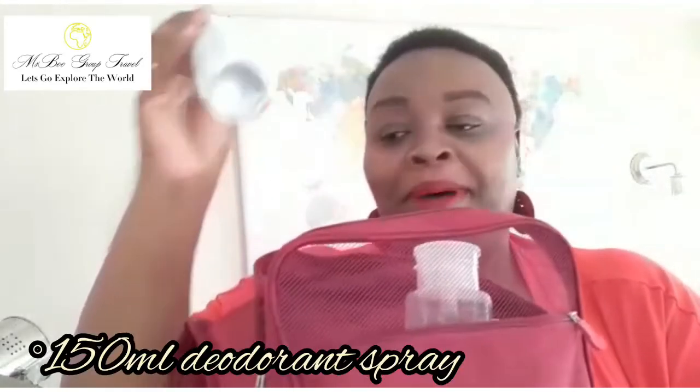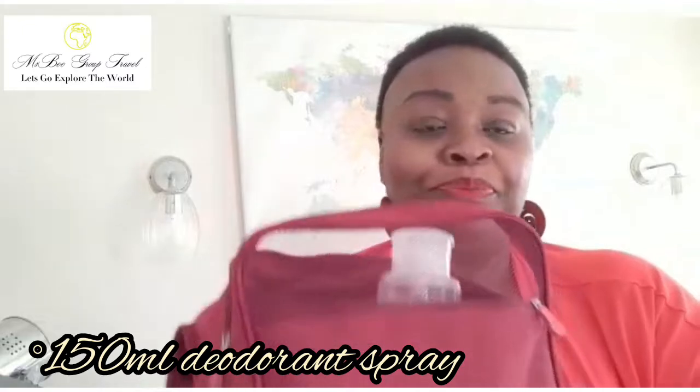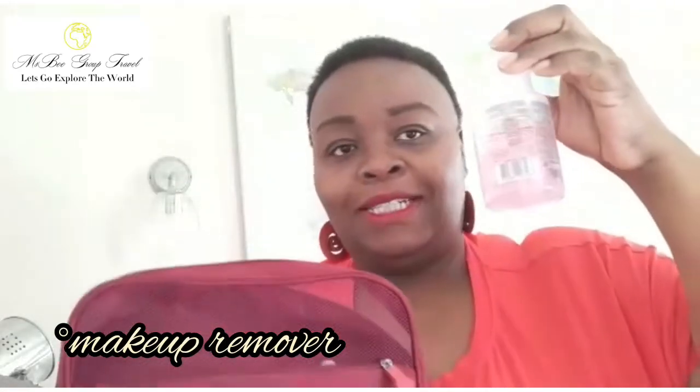A couple of other things that I have in there. I have very full size products. Again, if this is a short trip and you're hand luggage only, it might not be convenient, and you might need to downsize the products that you're putting in, but this is a 150 ml that goes straight in there. This is a makeup remover. Look at the size of it. It takes quite a lot.